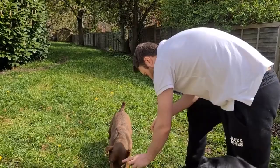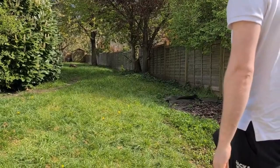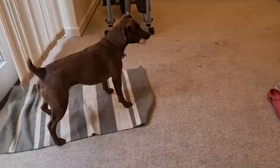Because they're a working breed as well, they can dig, or they're known to dig as part of their breed. So just be wary of that as well with your garden. And they will stay out here for hours if you let them, just running around. She will not stop. Will you, Millie?